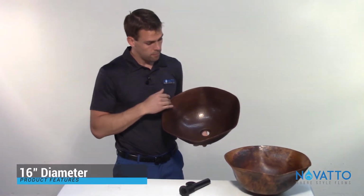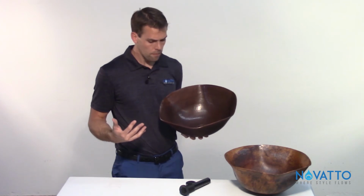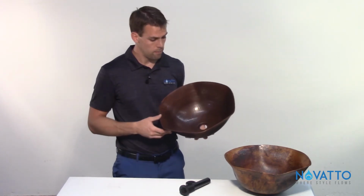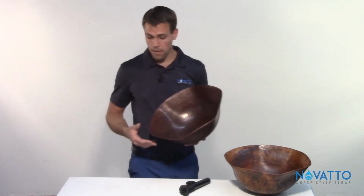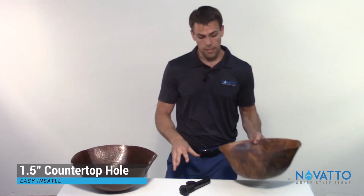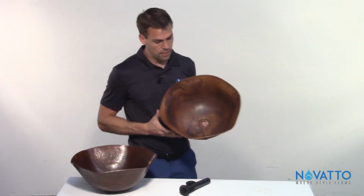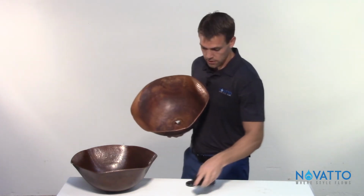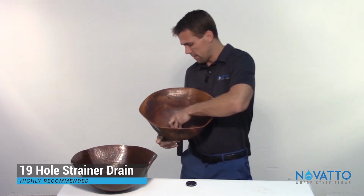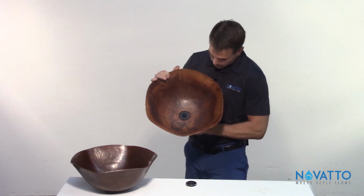These are 16 inches, basically all the way around as a diameter, and 6.5 inches tall. So it's a little bit taller vessel sink, but it gives you quite a bit of room to wash your hands, for say a powder room or master bath. When you get them out of the box and you're ready to install them, we recommend a 1.5 inch countertop hole, because that is what you have here on your sink. That makes installation pretty easy and seamless with a strainer drain, which is what we recommend. It'll simply fit in there, kind of like so, and voila, a nice flat finish for you.